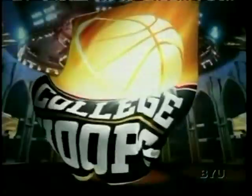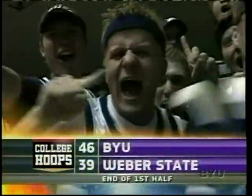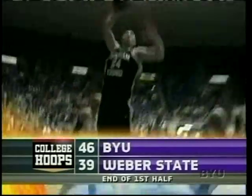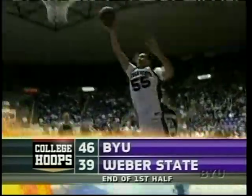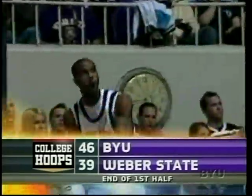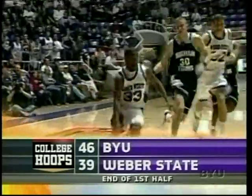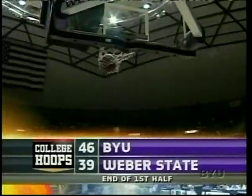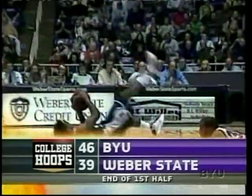Trying to keep their record intact at 6-0, trying to keep it perfect, and a Weber State Wildcats trying to defend the home turf. 46-39, the Cougars started out strong. The Wildcats came roaring back, and BYU creating a little separation as we've gotten to intermission. Stay tuned for the Powerhouse Crew and K-Jazz News at the break, then we'll be back to take a look at first half highlights. It's the Cougars, 46-39.